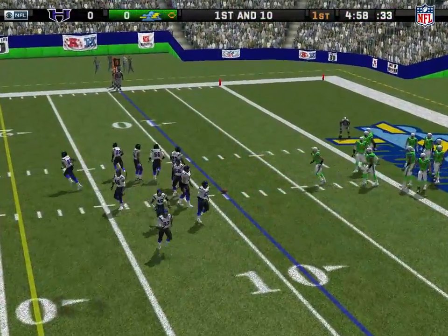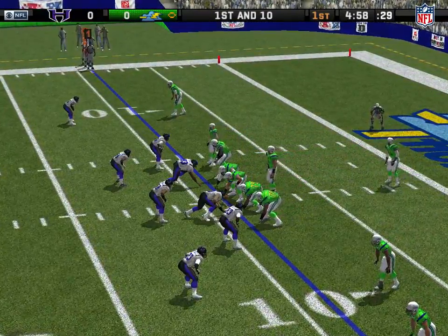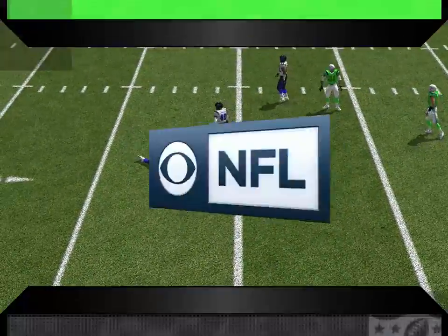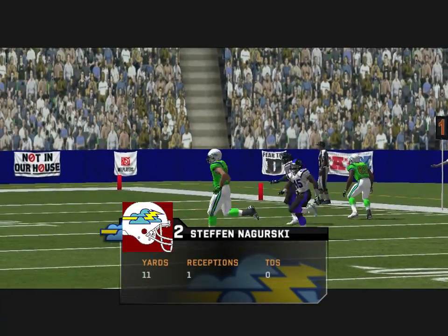Deep in their own territory, at the 9-yard line. First and 10. Mitchell, the lone back, going to the air on first down. Throws it. He hits his receiver. Thomas is there for the tackle at the 20-yard line.